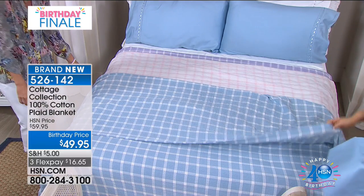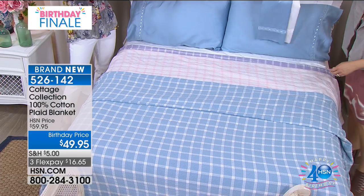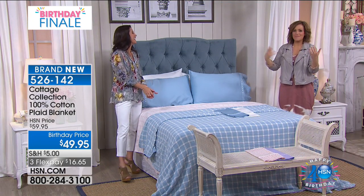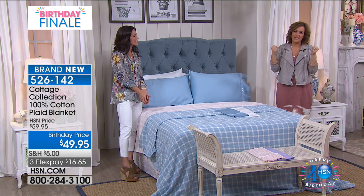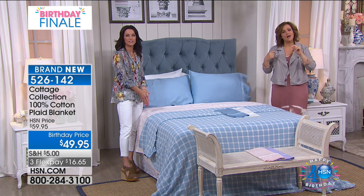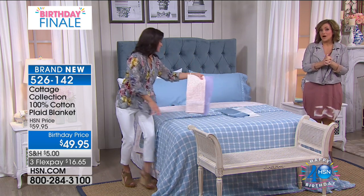And please remember too, if you purchased the sheets that we started the show with, we've got them on the bed. This is exactly how we have the bed dressed. Think about how we're building your bed. I've been lately investing in my nest, buying great bedding and fluffing up my home and making it my safe spot. So surround yourself with all these beautiful things, things that matter, things that you'll have for years to come. A cotton blanket is one of those. $16.65 gets it home to you. 526142 is your item number.